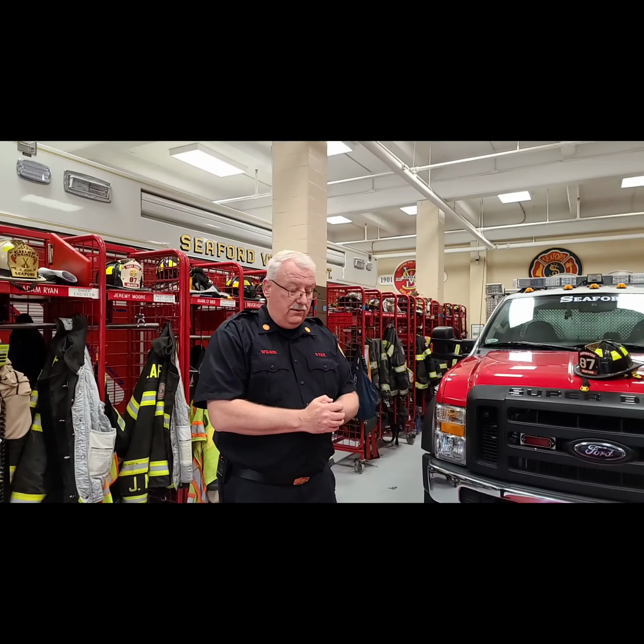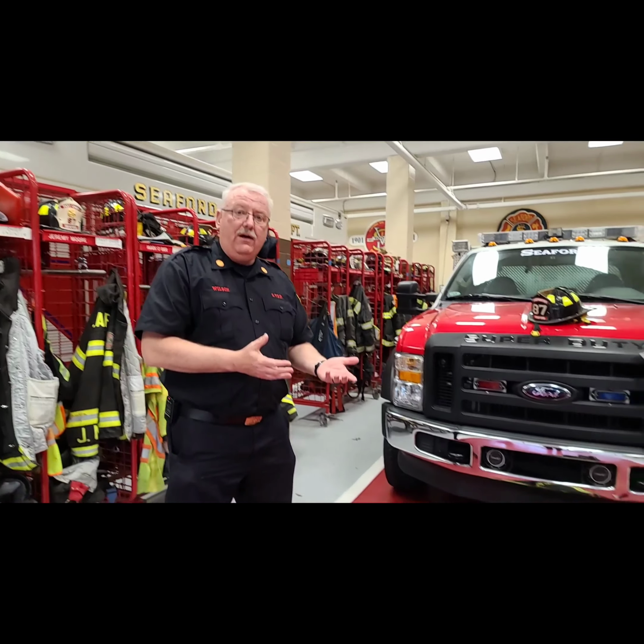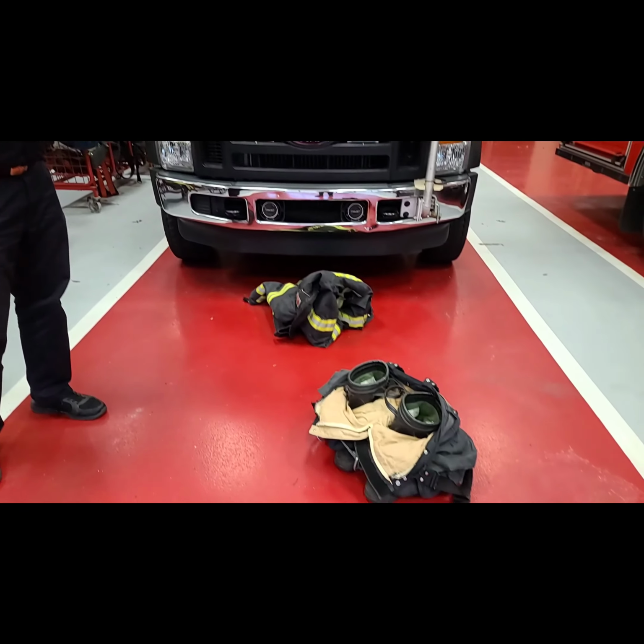The volunteers are also a huge part of what goes on here. Seaford is the second busiest fire department in the county. We average probably about 800 fire calls and about 3,700 EMS calls a year. So we're constantly on the go as a volunteer department. We're going to show you some of what volunteer and career firefighters wear constantly, which is our turnout gear.